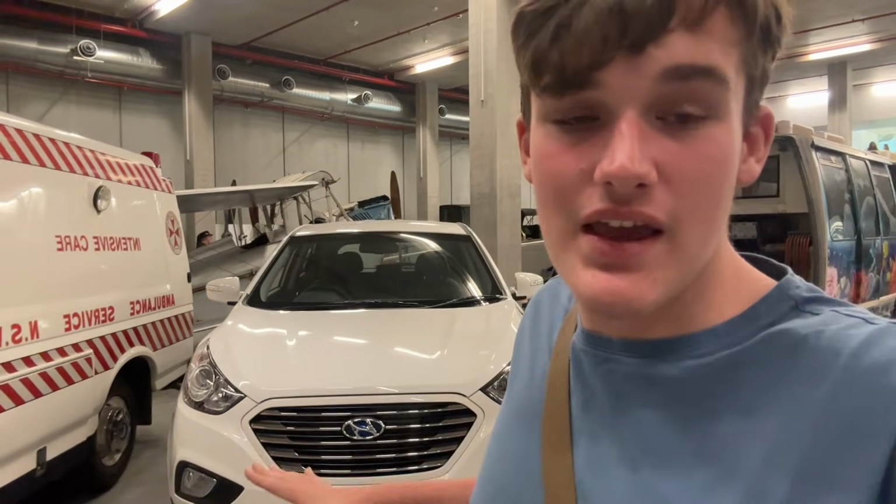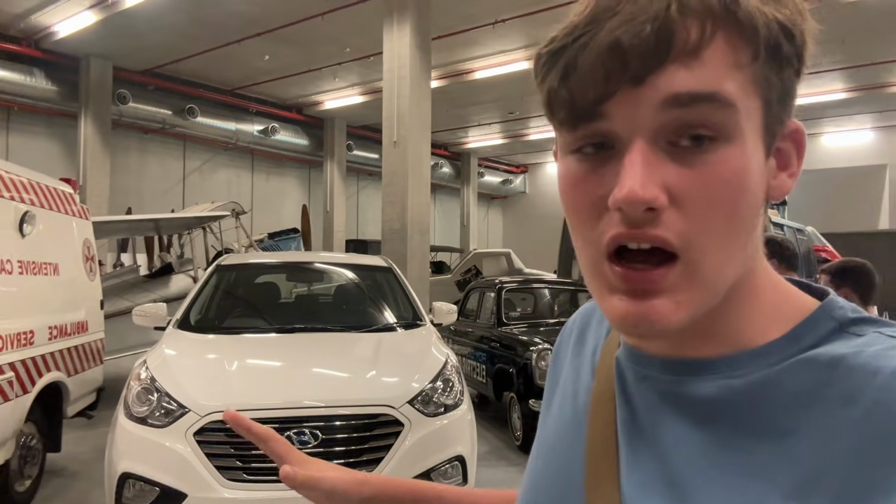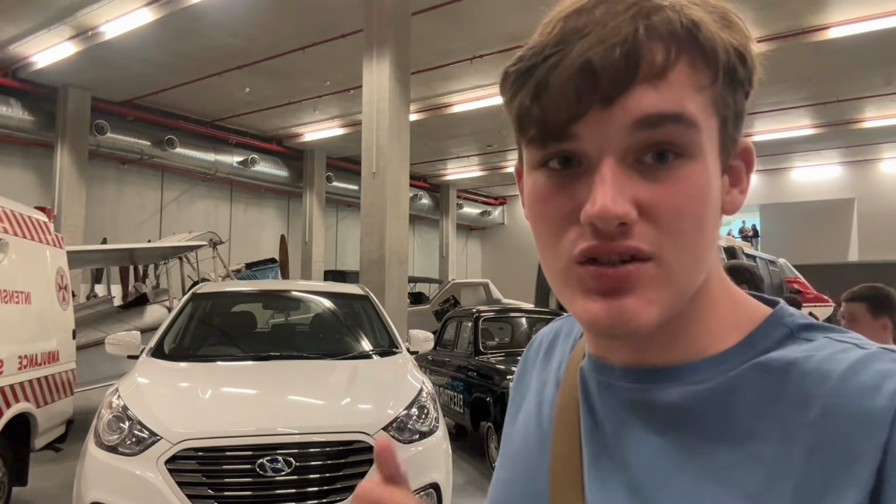And then behind me, this was the first fuel cell car to be imported into Australia.